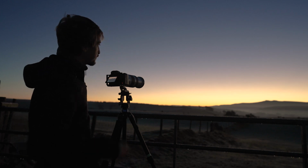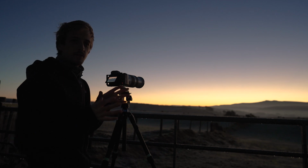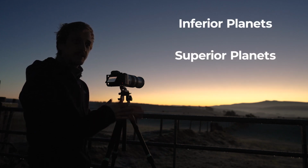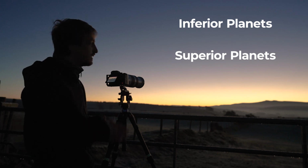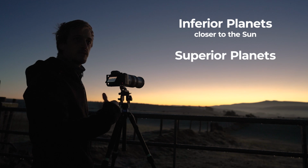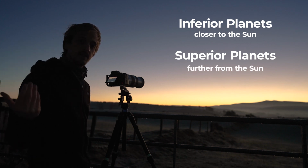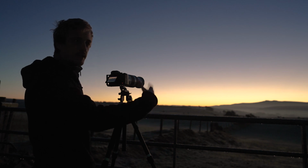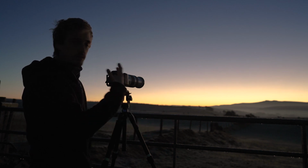So planets can be split into two categories, inferior planets and superior planets. And it's nothing to do with one being better than the other. Inferior planets are closer to the sun than us, and superior planets are further away from the sun than us. So because Venus is closer to the sun, it goes through phases, much like the moon.